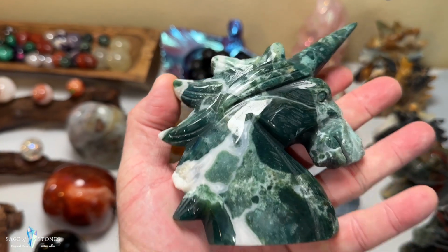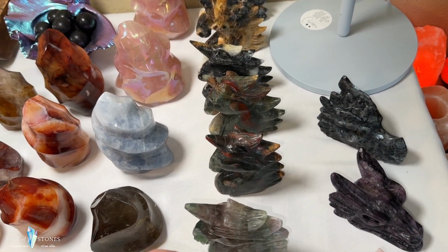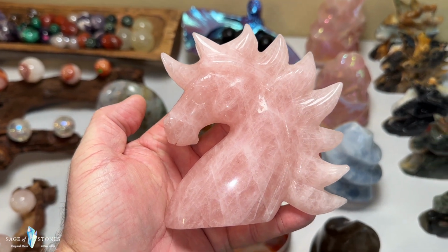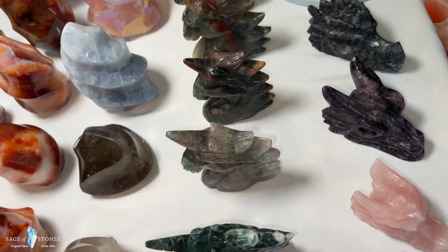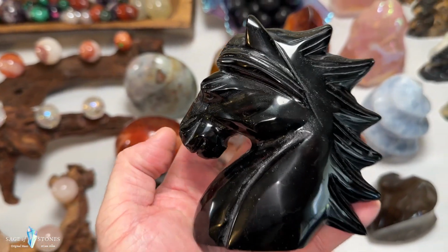This is moss agate. Love the patterning on this one, guys. And then this one is rose quartz. And then finally here, this one I'm selling as a horse.